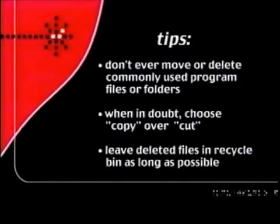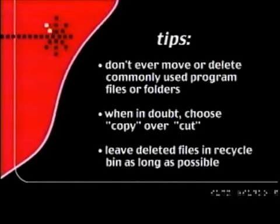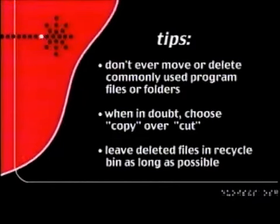If your hard drive is very spacious, leave deleted files in your recycle bin for a while. If a program suddenly doesn't work, check your recycle bin for program files you may have accidentally deleted.